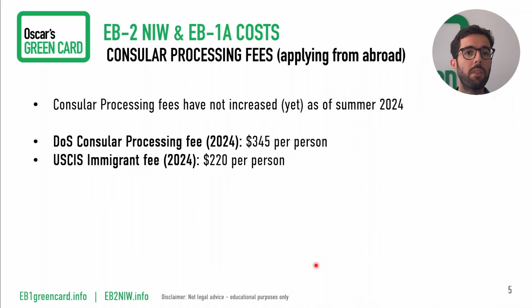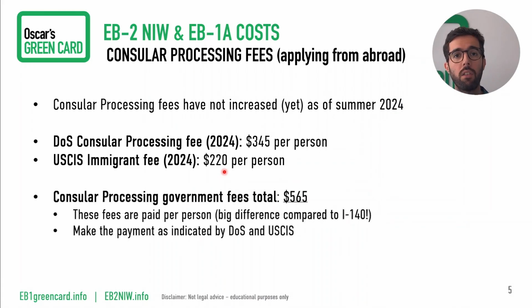So that's why we still don't have this bad news about increasing costs. So there are 2 main fees here. One is the Department of State consular processing fee, which is currently $345 per person, again, per person, and the USCIS immigrant fee, which is $220 per person, and this covers the cost of producing the actual green card that you will get. So the total for this step is $565.